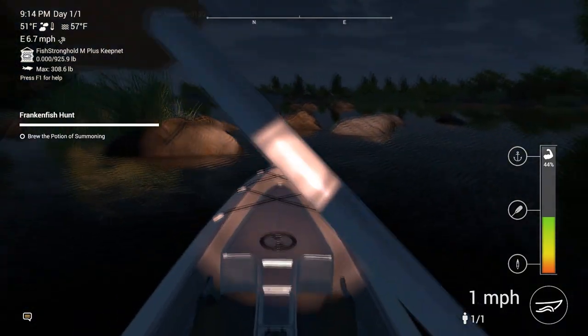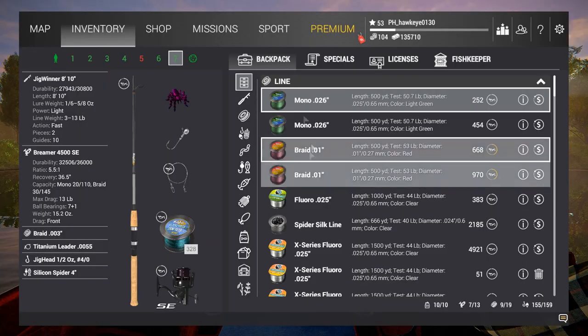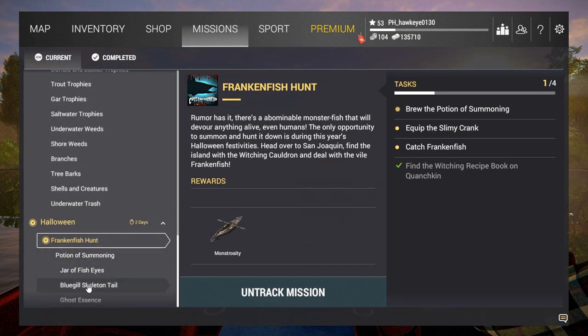But I think there are two things that are going to hold us up. If we go to the missions. Yeah, this jar of fish eyes may not be too bad, but the ghost essence has been tough. And the bluegill skeleton tail, that's another one that takes some time. But I'm going to keep at it. I might do a lot of it off screen, but I'm just a little worried about this ghost essence one. I have been having some serious trouble getting them to bite on those last lures.